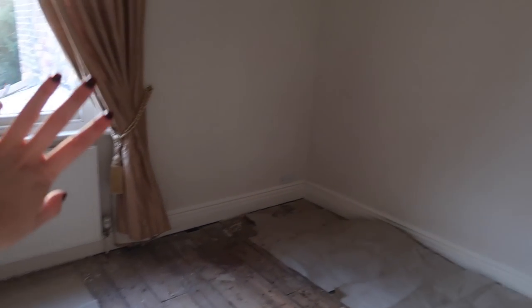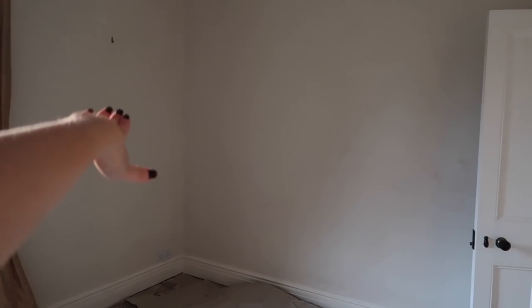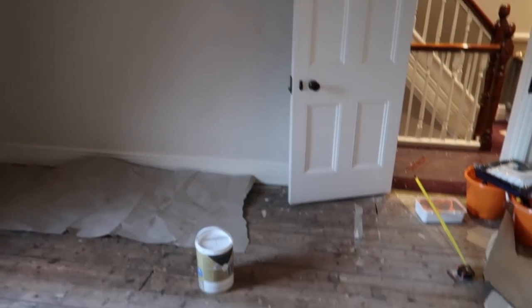So this is the room here. Obviously you've got a big window there, and then this whole area here. Sorry, it's going to go out of focus because there's literally nothing to focus on. There we go. This area is where I'm going to do the wardrobes, against that back wall and along there, and I'm also going to put one in there.